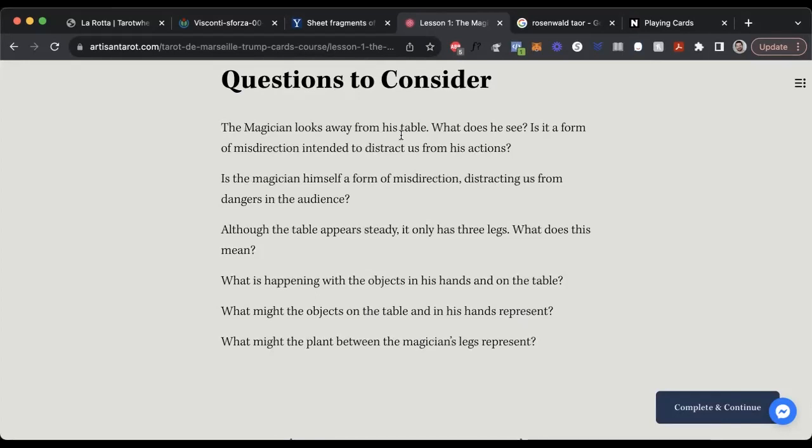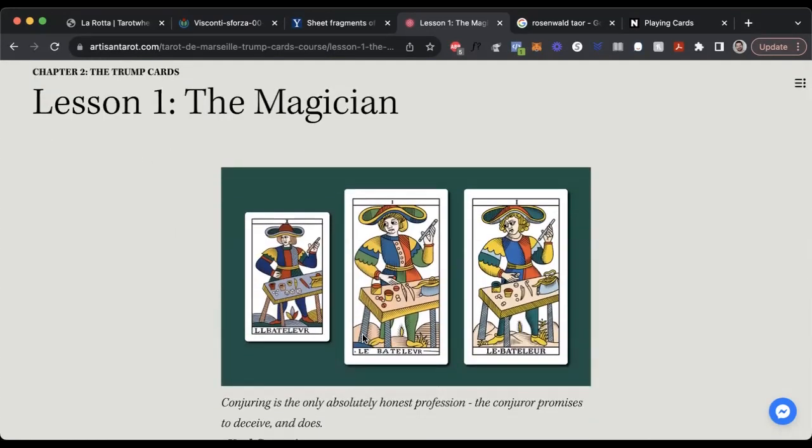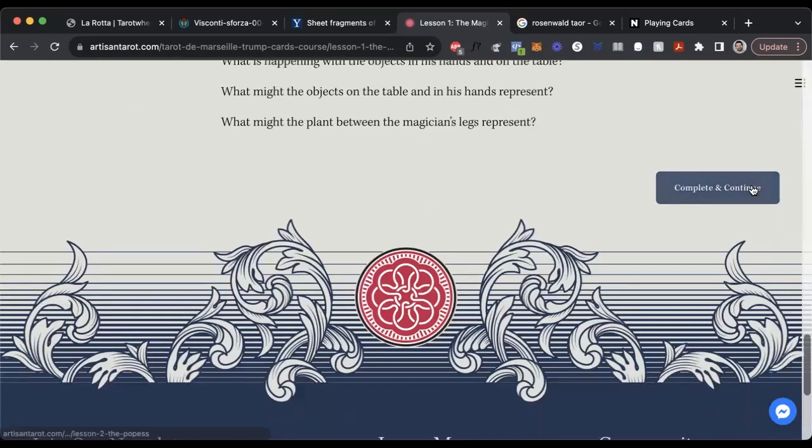And sometimes they might have multiple answers. For example, although the table appears steady, it only has 3 legs. What does this mean? If you look here, there's only 3 legs. What might that mean? I think maybe it could mean he's crooked. Maybe he's using his magic to prop up the table. Who knows, right? But I think these details are really important to consider when you're working on the Tarot de Marseille. And so we can just complete and continue.